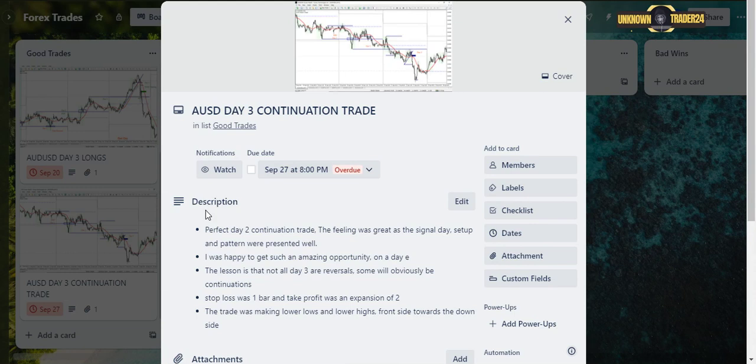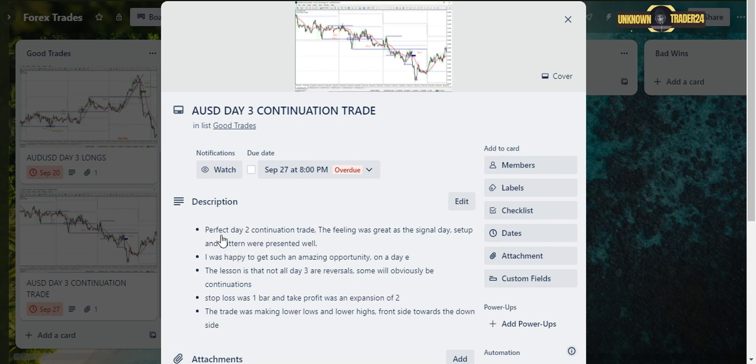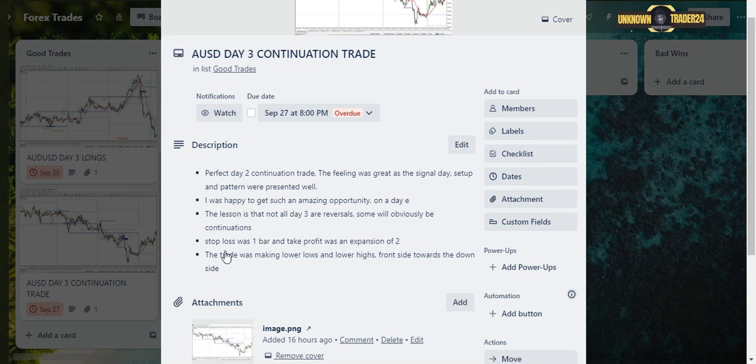As you can see, I have the description of the entire trade. I'm still gonna add some of the things as we were discussing them, but already here I have written: perfect day 2 continuation trade. The feeling was great as the signal, day setup, and pattern were presented well. I was happy to get such an amazing opportunity. The lesson is that not all day 3 are reversals. Some will obviously be continuations.